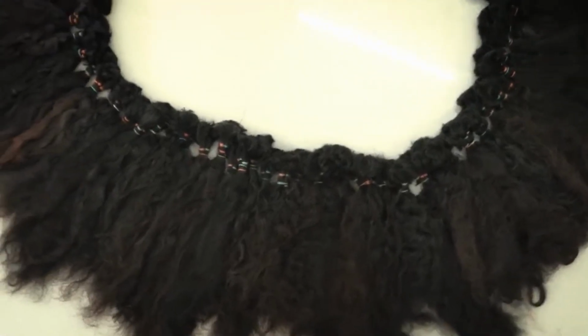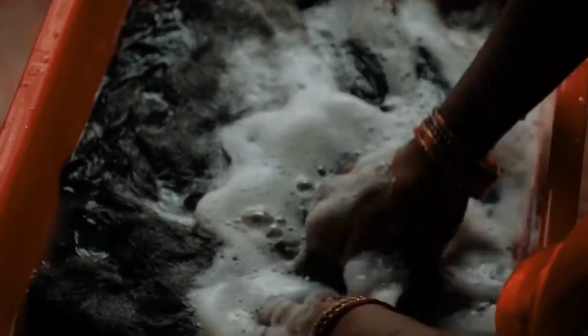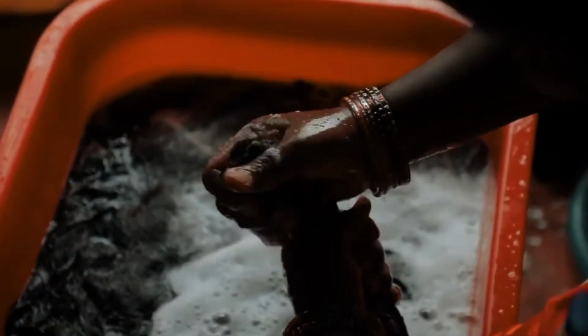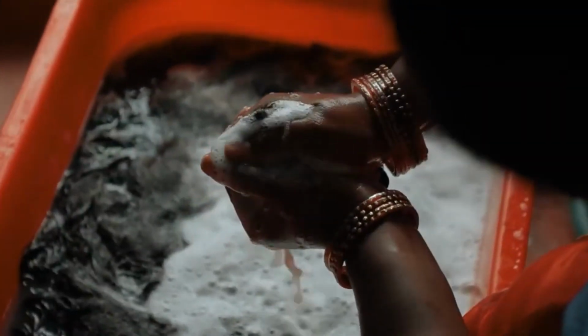Temple hair is hair that has been collected from the temples. Every year, Hindus go on pilgrimage to temples to show their veneration. They have a custom of praying, they shave their heads, and sacrifice their hair. This hair will subsequently be gathered and sold to hair suppliers at a low cost.